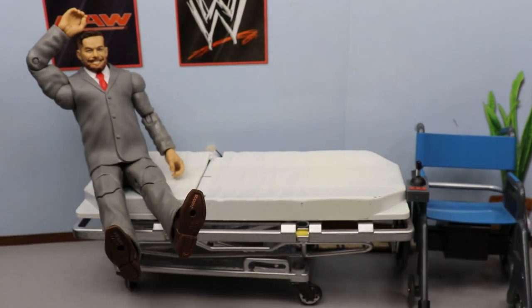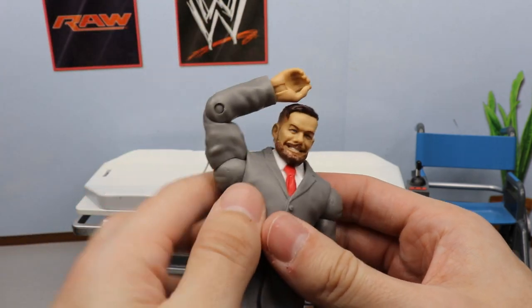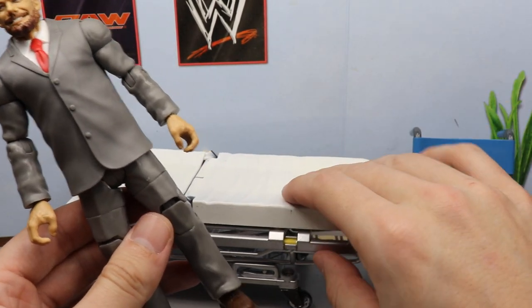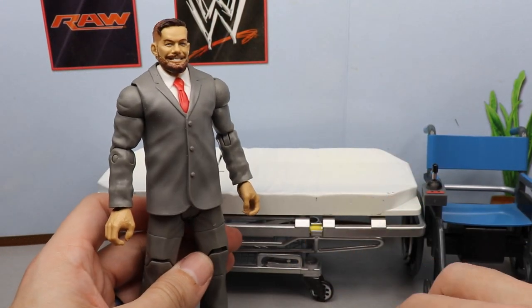So that is what we're doing with the boots there, and then last but not least, we have my man Finn Balor right here. Remember, on surgery, we took the Ultimate Warrior and made a Finn Balor in suit and a Rollins in suit. Well, I like the Rollins in suit, but Finn Balor in this suited body just bothers me.